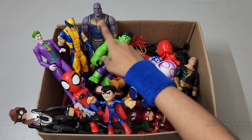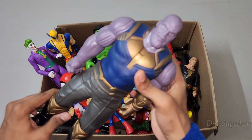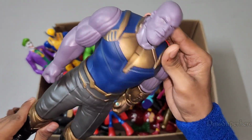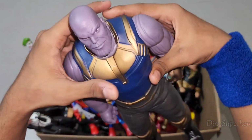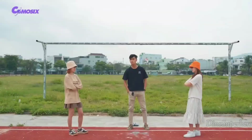Now let's see who to pick, a nice one from these guys. Let's see who is this one, you guys. See this one. Oh wow guys, look at the scary face, guys. Wow, this is the purple and big monster villain. This is super villain Thanos.